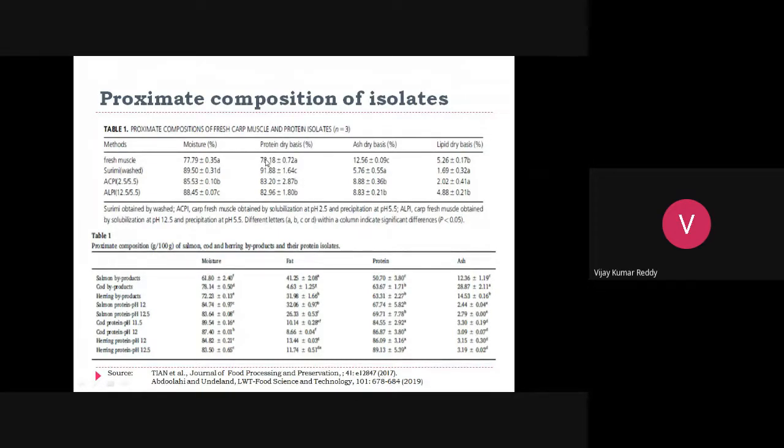The fresh mussel has 78% on dry weight basis, surimi 91%, and the alkaline and acid protein isolates have more than 80% protein, and the ash content is also higher here. And the lipid content, if you compare, is given a little higher here, but generally as per our experience and trials, the lipid content in the protein isolate will be less than 1%.